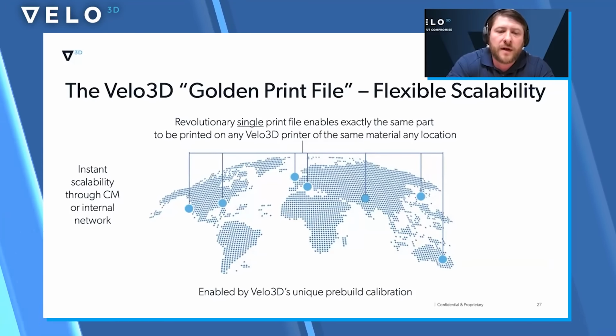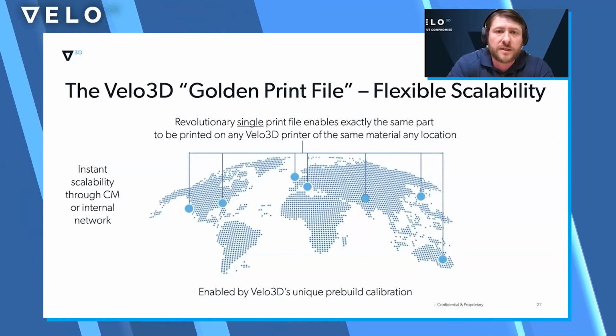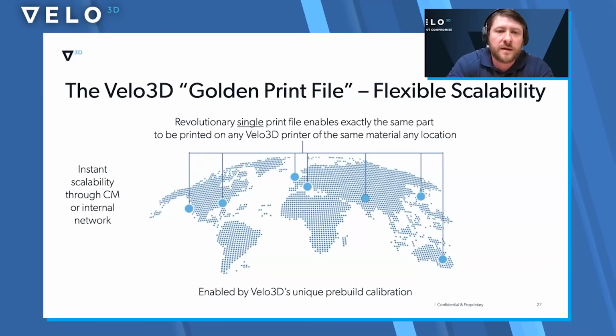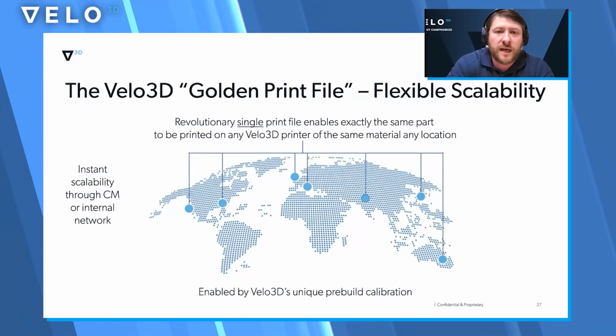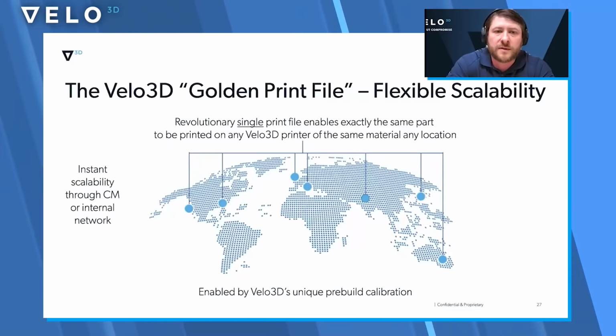So the other advantage beyond the geometry that can be printed and the reduction in supports and having greater design freedom, putting all these pieces together, specifically the locked in instruction set that's created by Flow and the ability for the calibration to be checked before every single build, it's really enabled what we term the golden print file, which really allows for a flexible supply chain.